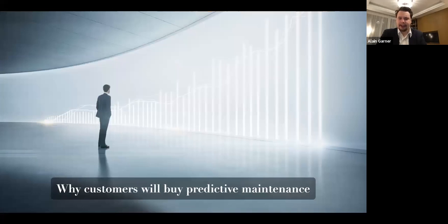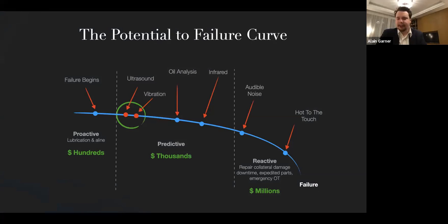So why will customers buy predictive maintenance? When we look at the potential failure curve, we can see at the audible noise level, when you start hearing machines are breaking, this is when the cost is quite significant. From our research, there was a petrochemical explosion costing $3 million in damages. They hired Rockwell Automation to come in, look at what happened, look at all the data. They realized when looking at all the data that one bearing had been failing for 3 months and no one had checked it. And as a result of that one bearing failure, it caused a knock-on effect of $3 million worth of damages and downtime in that explosion.